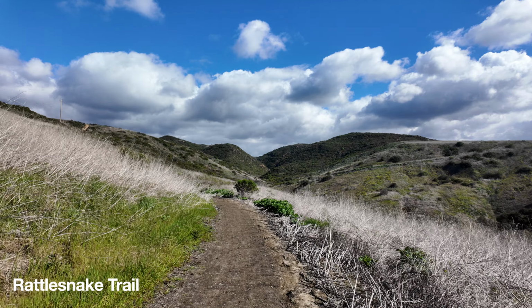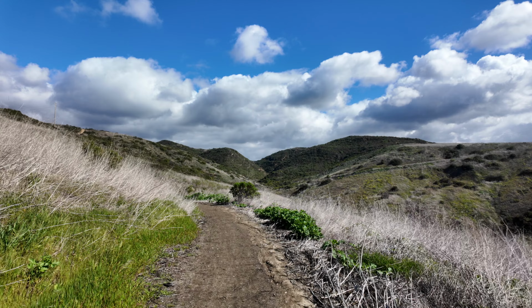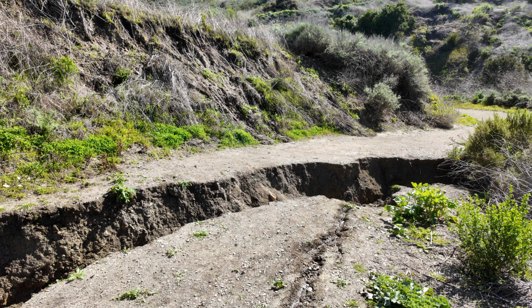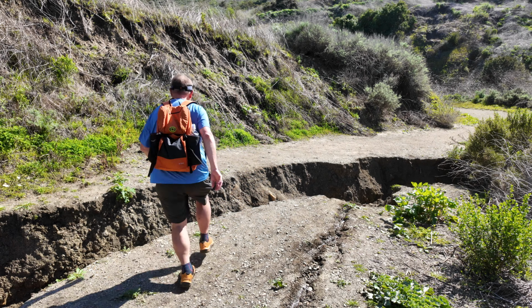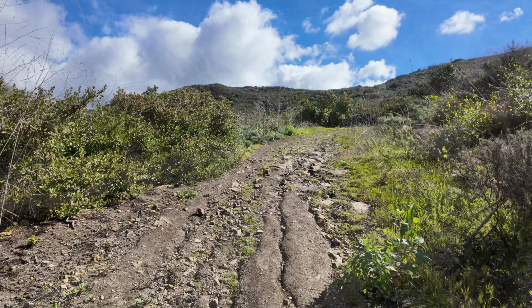Now, the Rattlesnake Trail has a different feel than the trails we were on before. This is mainly a single track. It's not traveled much, and it's a little more primitive. You can see there's this big ditch here. You can go through it, or you can do what I did, just try to jump over it.